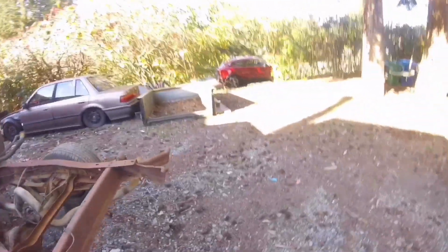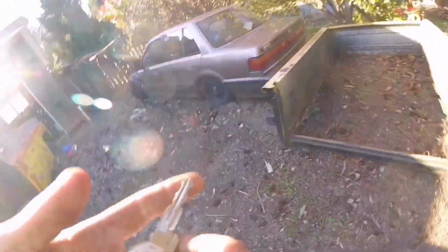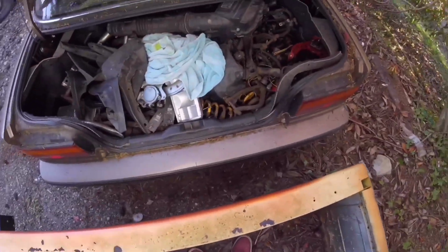I can no longer say that because I have blown my first strut. But thankfully, that will not be an issue, because what side is that? It's front driver's side. I got parts on parts on parts.